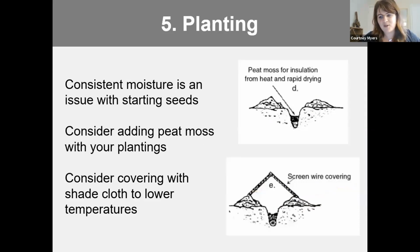Okay, so step 5, we have our schedule. We're ready to go. We're ready to get started on our fall gardening. Let's get some plants in the ground.